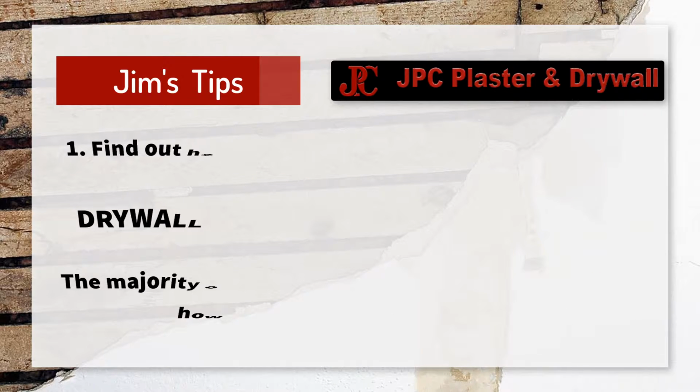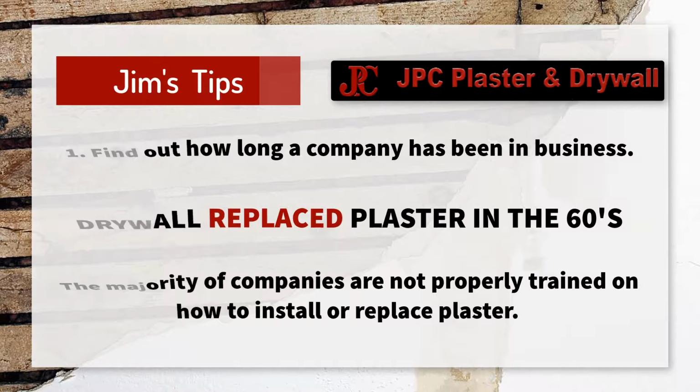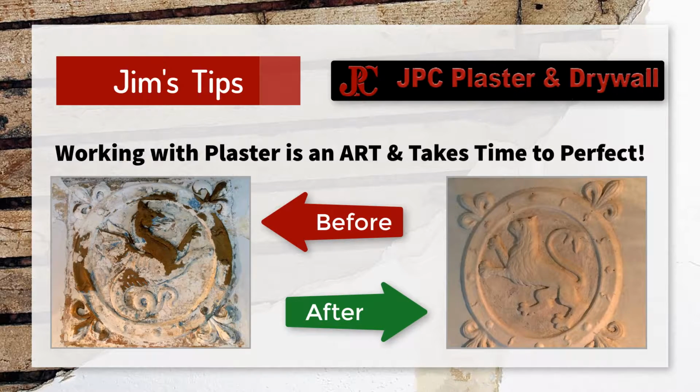First, find out how long a company has been in business. Plaster was mainly replaced by drywall in the 60s, and most companies are not trained on how to properly install or replace plaster. Working with plaster is an art, and it's a delicate process. It takes years to perfect the craft.